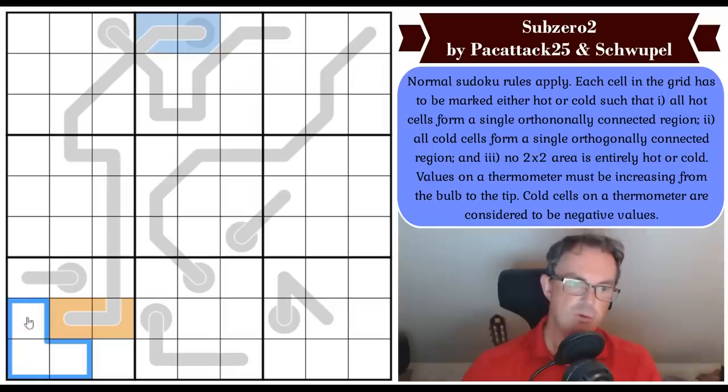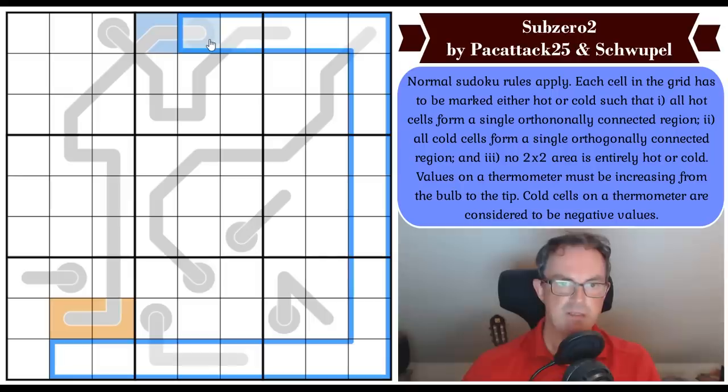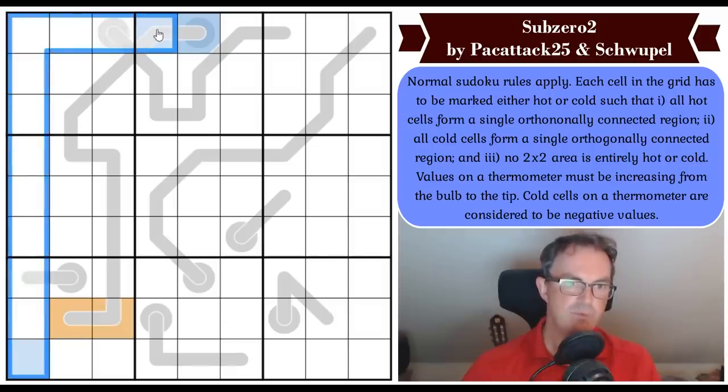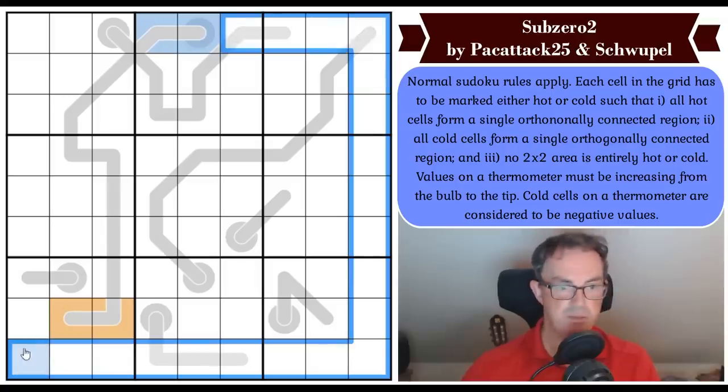And therefore, whichever one of these is blue is going to cause the outside of the grid to have to sort of revolve around. So imagine that cell was blue. We would then know either the perimeter, all of those cells were blue, or all of these cells were blue, or both, I suppose.